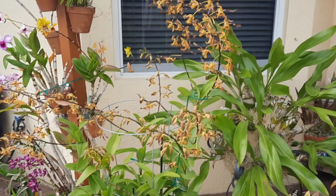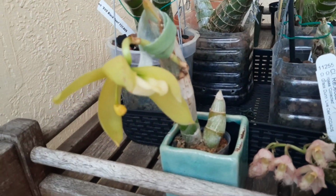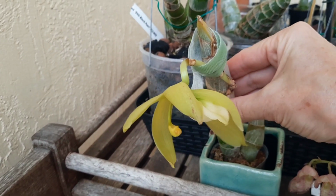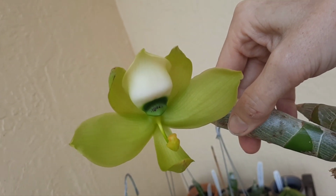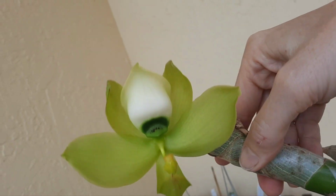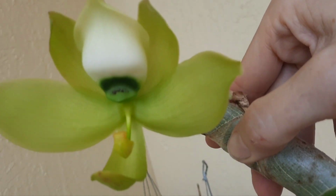And a couple more things here. I do want to mention these beautiful Cycnoches opened up, and look at this. The swan orchid. This is one of my favorites. It's also so fragrant. It totally looks like a ducky face. I think that's why they call it swan or swan face. So how cute.